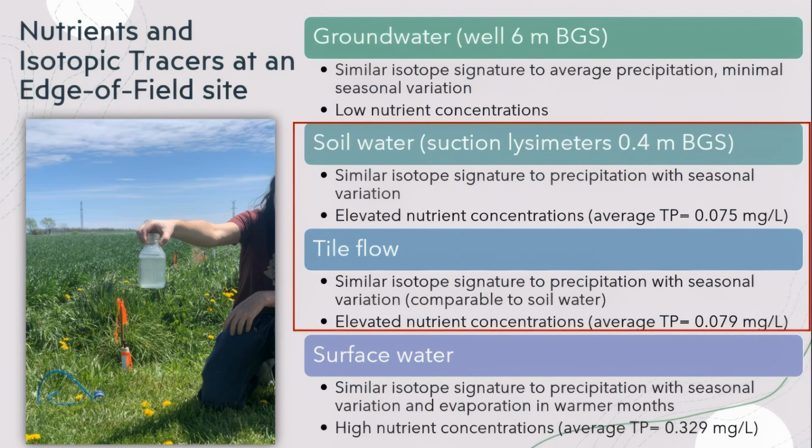As an example of incorporating isotope sampling in a monitoring program, we monitored an edge of field site in the watershed for both nutrients and isotopes from multiple water components, including groundwater, soil water, tile flow, and surface water. We saw that the soil water exhibited similar signatures to precipitation, and in the summer and fall, the tile water signatures were similar to the soil water, indicating that tile flow is likely young water from recent precipitation carrying nutrients from field to surface water.